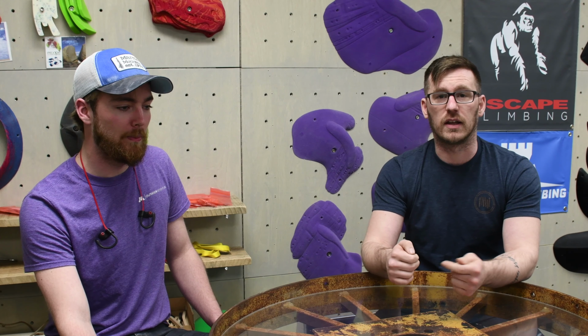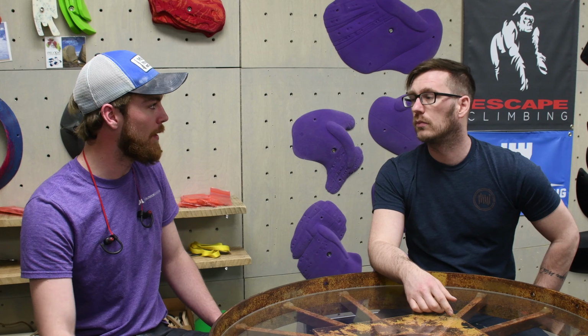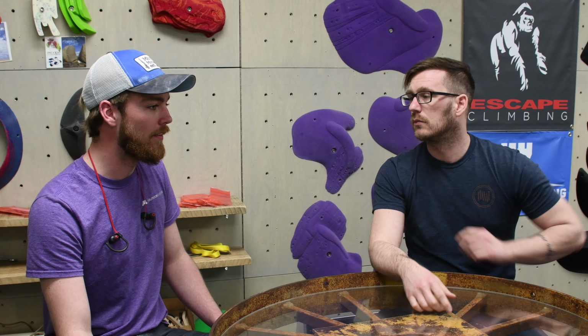So I have no experience with this climb yet, so we have Brendan, he set the route. We're just going to ask, what are we looking at out here? Tell me about the movement. So the movement was inspired by the Hulk out in Bishop. I did a little tweak to it to make it a little bit easier to do. So it starts off out on a volume, you reach out to a side pull, you get into a nice high heel hook, and then you reach all the way behind yourself to a pinch.